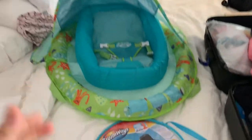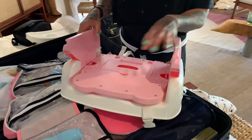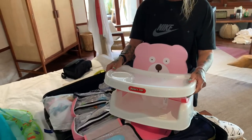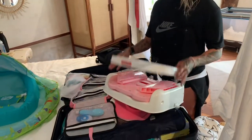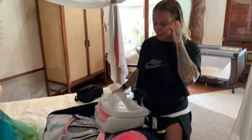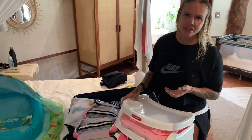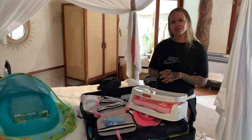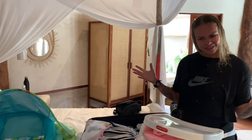Yeah. Oh, here. And also, I bought this chair that comes with a tray. And it's good for travel because it folds and you can put it in your bag. That helped me a lot too for her to eat. So we can go to the restaurant and bring her with us, you know. And she was having a good time here on the beach. So it was amazing. Right? Right, Faith? Yeah, now we are packing.